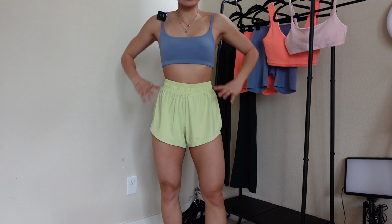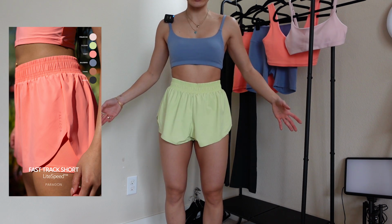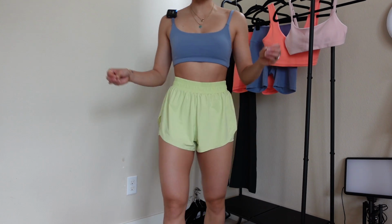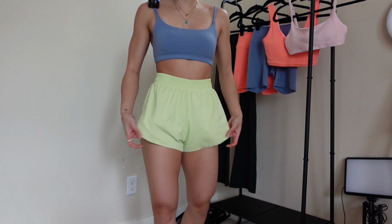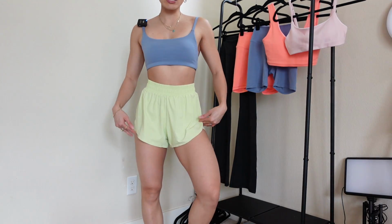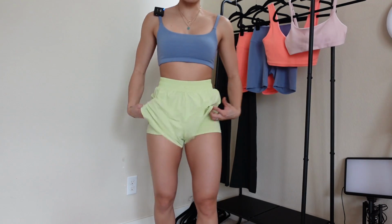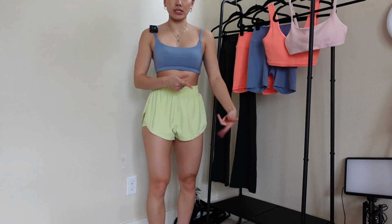All right, next up, onto a more looser fitting piece. We have the Litespeed Fast Track shorts in the color Clover, size extra small. I'm obsessed with this colorway, you guys. It is the more muted version, as muted as a neon could be, of mint chip. It has a little bit more yellow to it. It's actually giving highlighter.